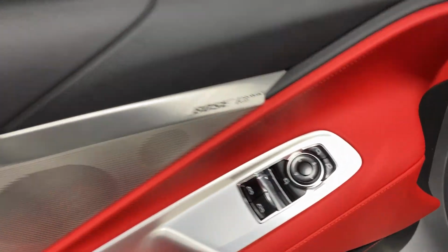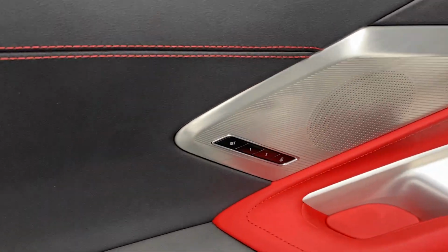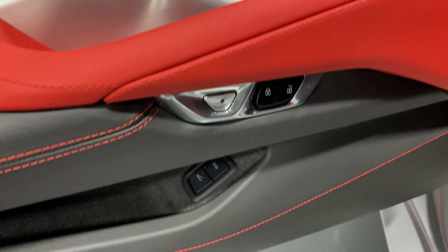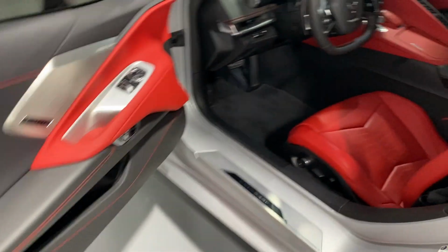So on the driver's side door here, we've got our power mirrors, power folding mirrors, power windows, our Bose Performance Series stereo, 2 user memory for the driver, as well as a programmable exit button, our electronic door release, our power locks, and our 2 releases for the front and rear trunk. And again, that nice red baseball stitching looks great.